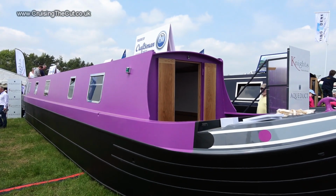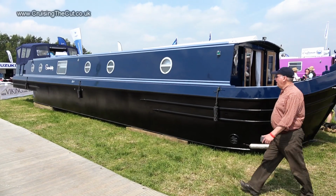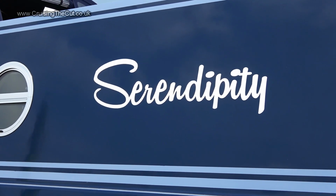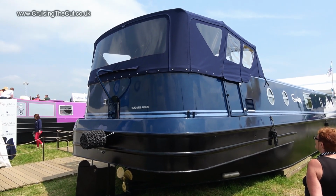Alongside it, ouch my eyes, you wouldn't miss this coming towards you on the cut. And here's a wide beam on display. I'll come back to these in a minute when I get to the main arena. But for the moment, just take in that Kardashian-esque behind, huge and unappealing.